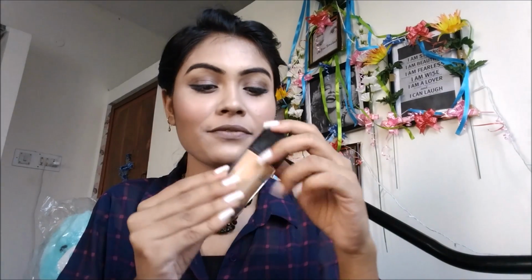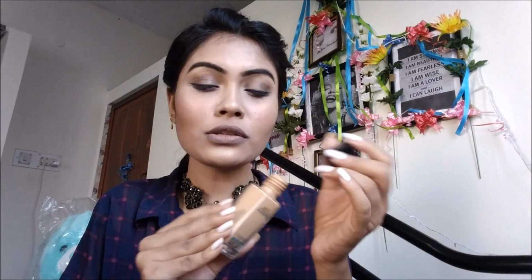So this was the first foundation, and the texture is not that creamy or that powdery. It is almost like a normal foundation, and it's medium coverage. It's not full coverage, neither is it very sheer, but the coverage is medium, I can say. So this was the first foundation.